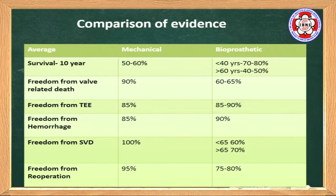So if you compare all these things, the survival at 10 years with mechanical and bioprosthetic is almost similar, where bioprosthetic is better above, less than 40 years, the survival is better. That is because of other reasons. Freedom from valve-related death is 90% with mechanical and about 65% in bioprosthetic. Freedom from embolic events is almost similar, they had said.